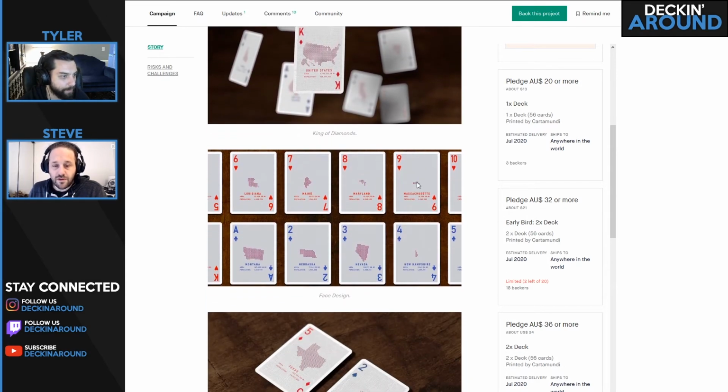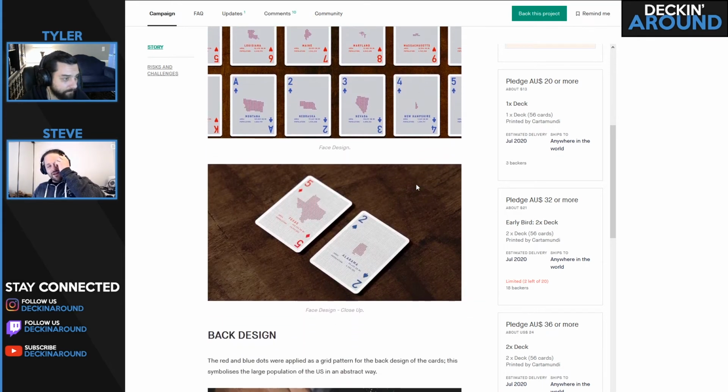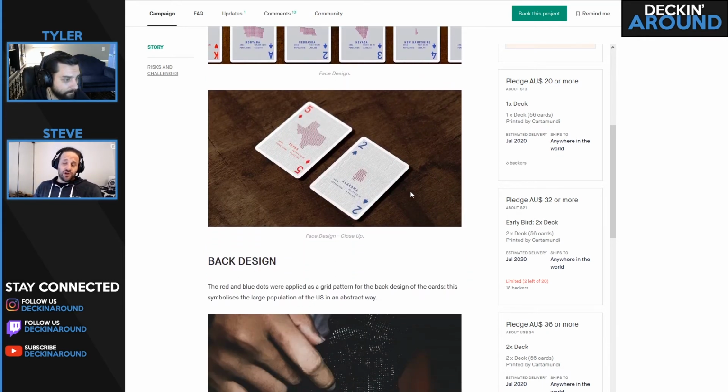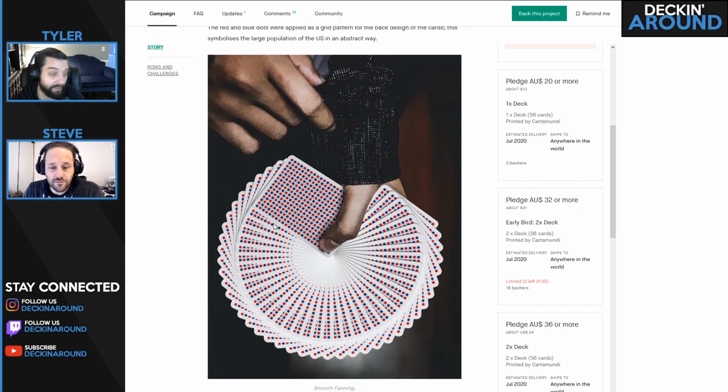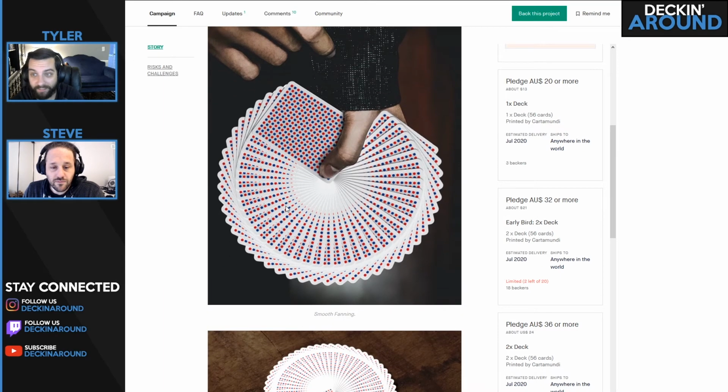I think it's cool. I think the idea of this deck is really cool because you can use it as a learning tool for kids. And I like that there's texturing to the back. It's not just a flat color. You can see some texturing in the design itself, not on the paper or embossing, but almost like a cloth design, which is really neat. It makes this feel like a homespun kind of deck, very simple. That's also a good looking fan.